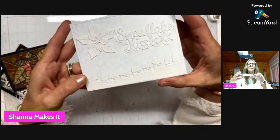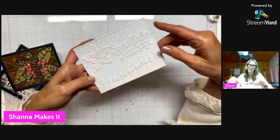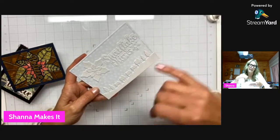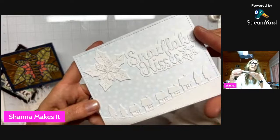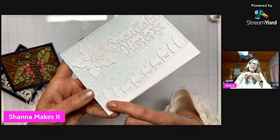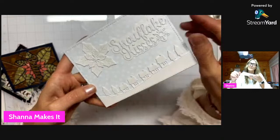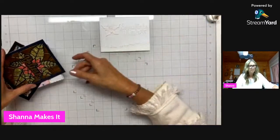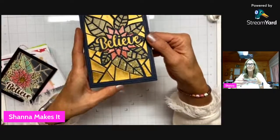So this one is a Cat Scrappiness, and I don't know if I get the lighting. This is really cute. This is a blue and white, and it says Snowflake Kisses. Can you see it in the lighting? And we've got a poinsettia there. I'm trying to get it to where the lighting is better. And then we've got a line of houses on a snow border there. And so it's really pretty. It's a blue and white pattern paper. And then this is just one of those paper piecing ones.